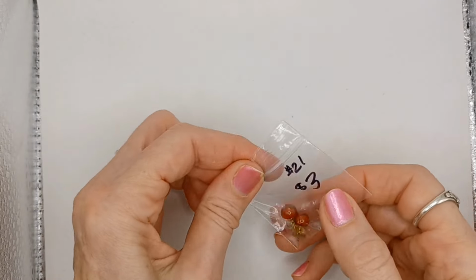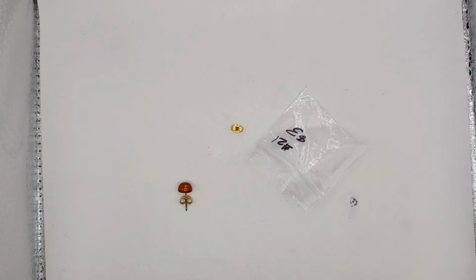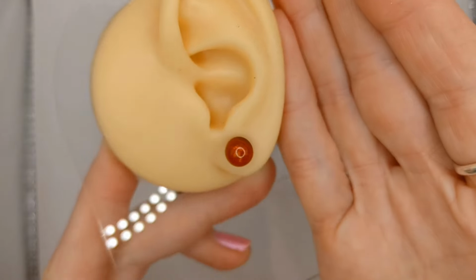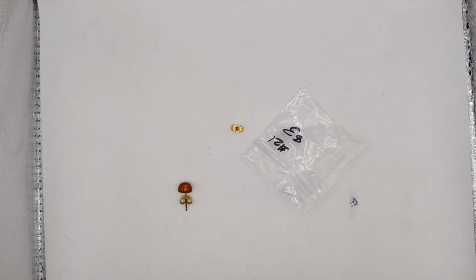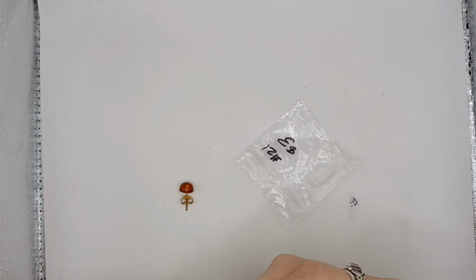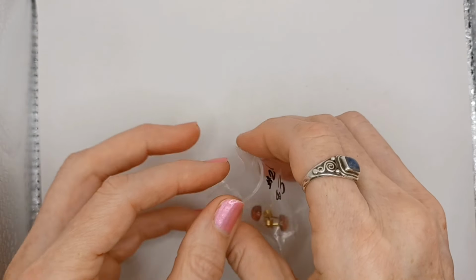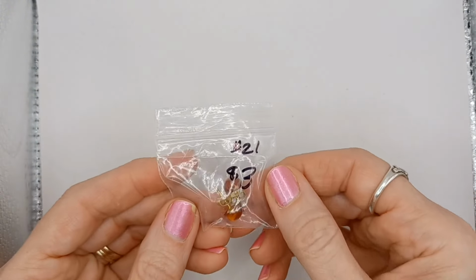Okay. Oh, and I forgot to put these on the ear for you. And that's what those would look like on. And it looks like, well, I was about to say the rest of everything is all earrings, but it's not, because I see a necklace, I see maybe a brooch.